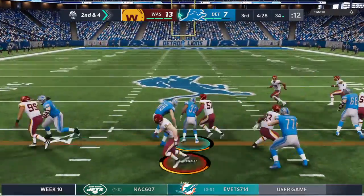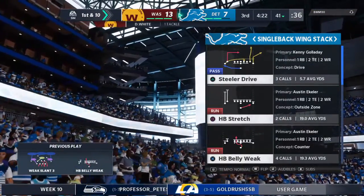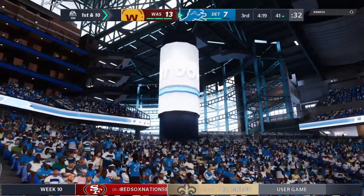Once more, here's Eckler. Partner, those are back-to-back 6-yard runs, and if they're going to continue to get those types of plays, shoot, you just keep running the same stuff, don't you? Yeah, it was 1st and 10, then 2nd and 4, now 1st and 10 again.